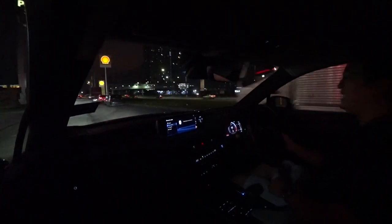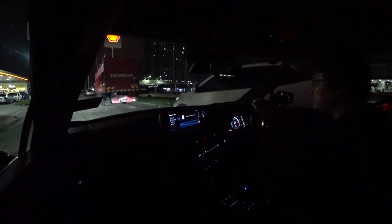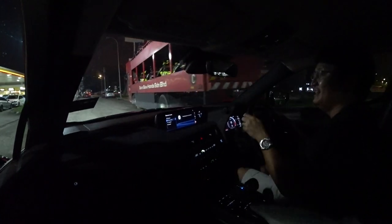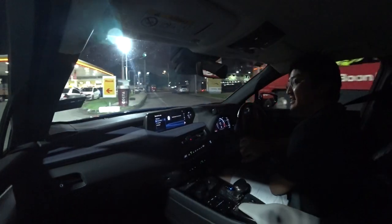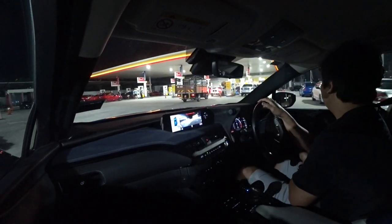Good morning! I am here. Look at the amount of people here. It's yet another crazy morning. There's a truck here. Nobody could park here.